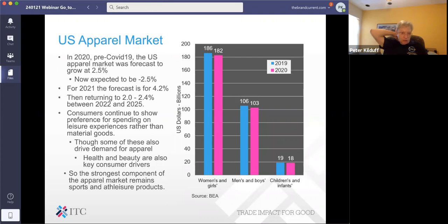So the overall apparel market had been forecast to grow at 2.5% in 2020, but in the end, it's now expected to have contracted by 2.5%. And I think if you'd asked anybody in April or May, well, is that okay? I think a lot of the industry would have said, okay, yeah, we'll take it. So it's a little bit surprising that the overall contraction is just 2.5% for 2020. And for 2021, the market is expected to show further bounce back and grow by 4.2%. And then after 2021, it's anticipated that, all other things being equal, with COVID-19 behind us, it'll go back to its long-term average of between 2 and 2.5% thereabouts.